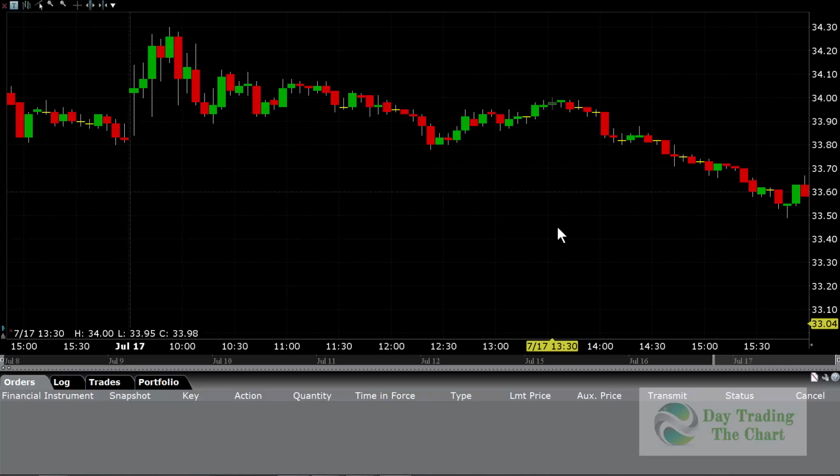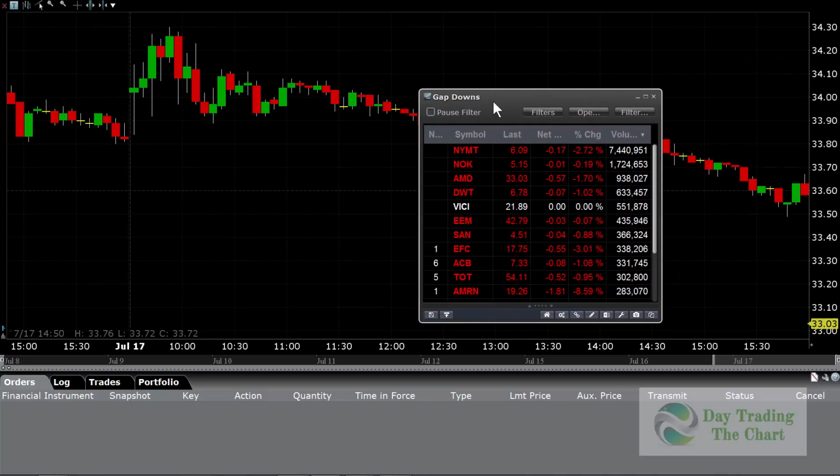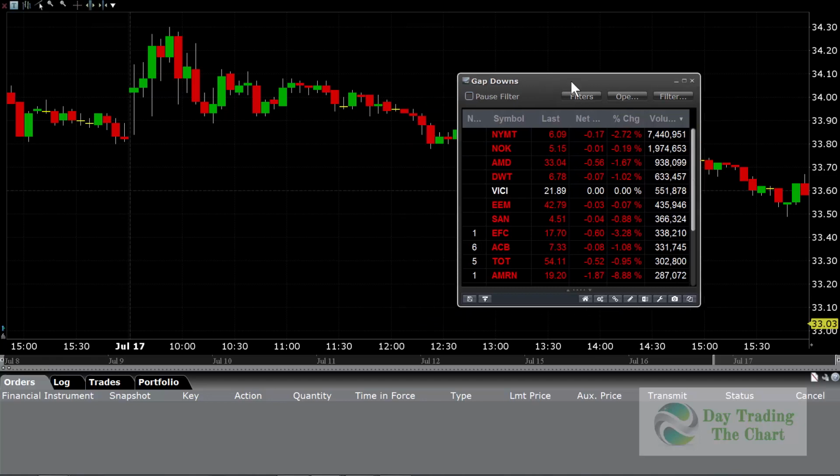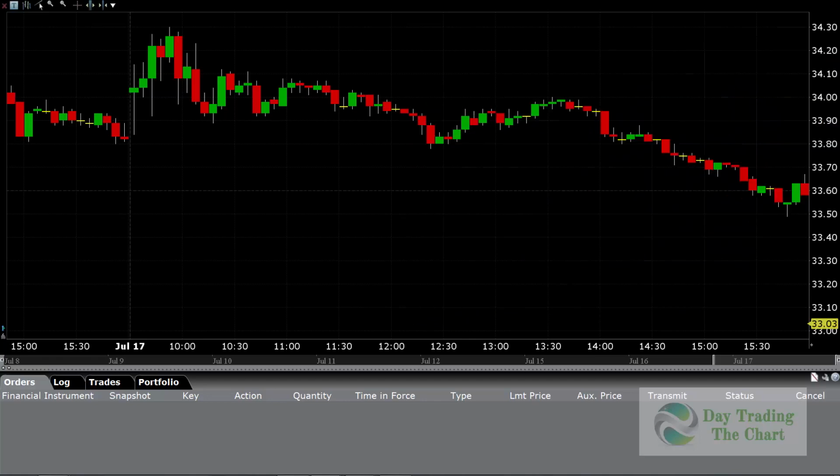The market is about to open up here, and I have got AMD on a gap down scan. It's the third one in spot right there. It's down the most, 57 ticks, 57 cents, and I'm looking to go ahead and play this one.